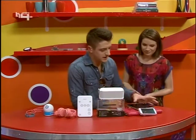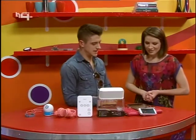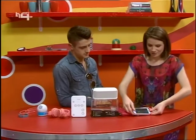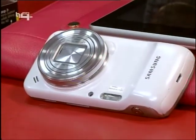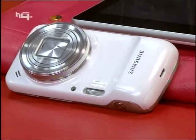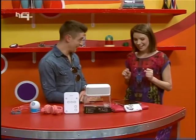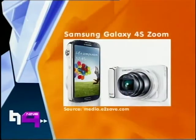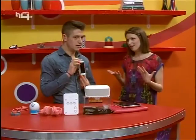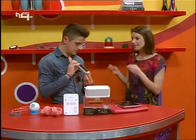Then I see something here that just looks like a Samsung S4. Yes, but check this out. Whoa, is that a back cover? This is a Samsung Galaxy S4 Zoom. What? Is that an actual device? It's legit. This was Samsung showing off. This is a camera phone, but okay, you think most phones are camera phones, but this is literally a phone and a camera.